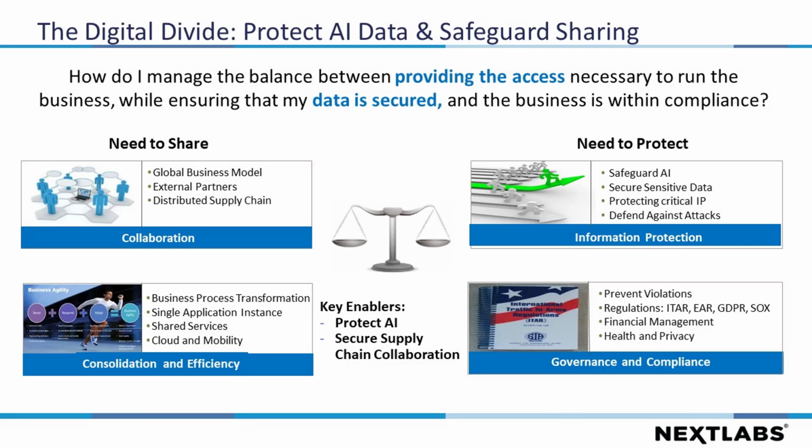NextLabs Zero Trust Data-Centric Security is built to help enterprises close the digital divide. Now, I would like to discuss how NextLabs does that with two examples of the key enablers important to succeed in today's digital economy. First, protect AI system and integrity of AI model and output. Second, safeguard information sharing in supply chain collaboration.